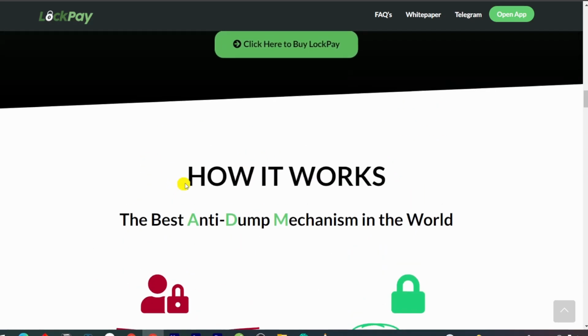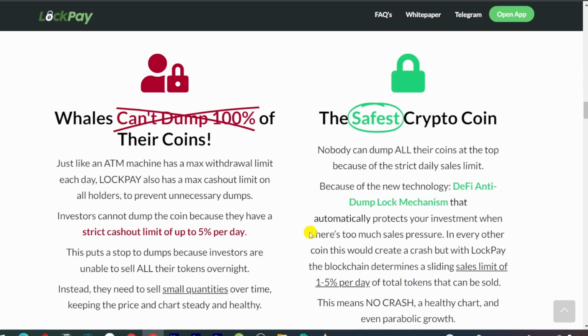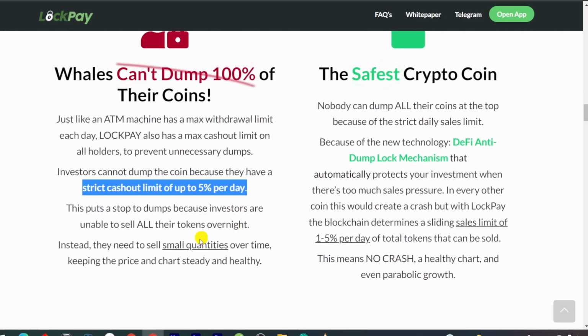So I think the most interesting feature is the anti-dump mechanism. The anti-dump mechanism for LockPay is basically that you can only cash out up to 5% of the total tokens that you're holding a day, right? So you can only cash out 5% a day.